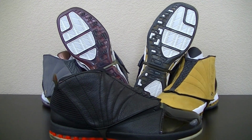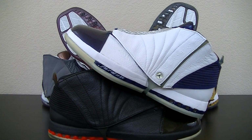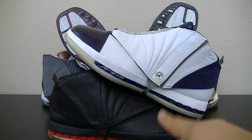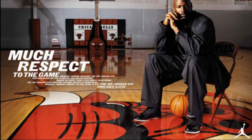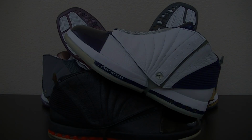Notable that I did happen to also complete this mid-cut set, and I do have the black and the red, and I also have, I believe, the white and midnight navy. So as far as Mike playing in these shoes or wearing them, he did wear the black and the red 16 in ads for promotion on the Air Jordan 16. As far as the midnight navy, I believe he did wear it for a couple games in the 2001-2002 season.